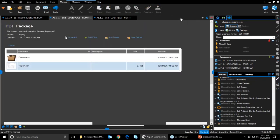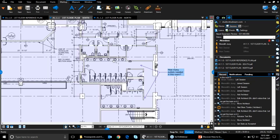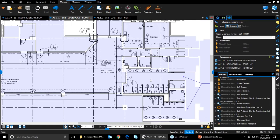Now here's where things get really cool with Studio Sessions. Studio Sessions is live, real-time collaboration, but it also works offline because what happens in the field? 9 times out of 10, we're walking the site and the Wi-Fi drops out. Well, guess what? With Studio Sessions, if we're walking the site doing a punch process, we're reviewing field issues, doing a site survey and inspection, right? We can still work on these documents.